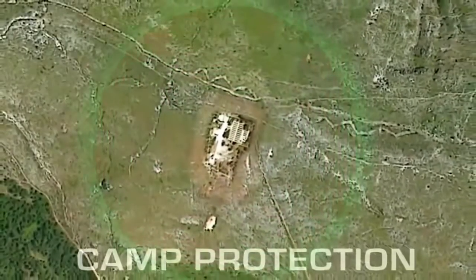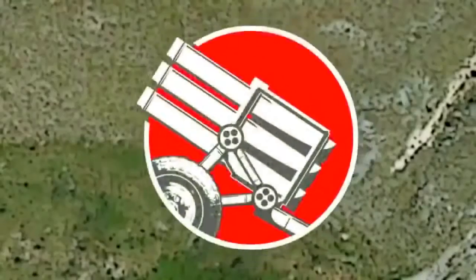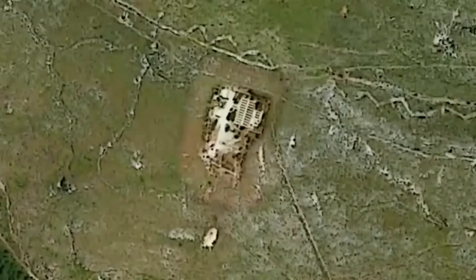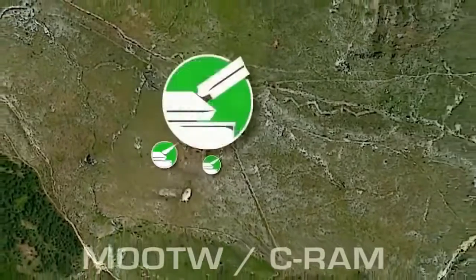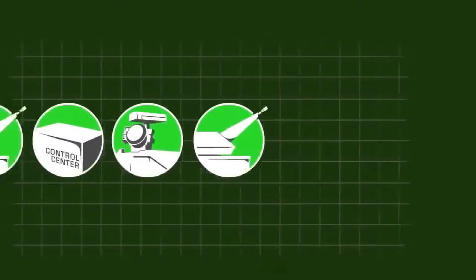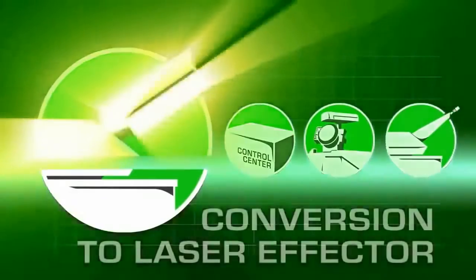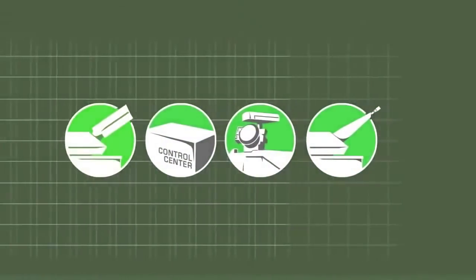Your first mission? Provide 24/7 air defense of a forward operating base. The situation. Constant threat of surprise mortar or rocket attacks by insurgents in the region. Your means, an Oerlikon SkyShield Moto C-RAM camp protection system with added laser effectors. With very few alterations, Rheinmetall Defense can convert its fielded C-RAM revolver guns into laser effectors that seamlessly integrate into the existing camp protection system.